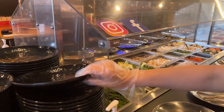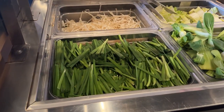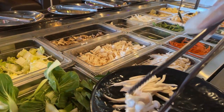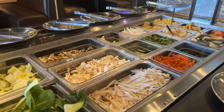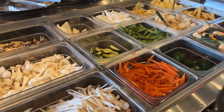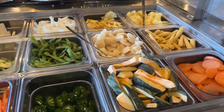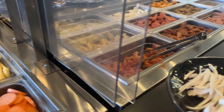While we're waiting for the hinoki box to steam, let's go check out the self-serve station. What do they have here? Chives, bean sprouts, napa in the back, baby bok choy, assortment of mushrooms. My wife absolutely loves their straw mushrooms. So you see some shredded carrots. I think it's zucchini or a cucumber. We have some edamame in the middle there. Onions, jalapenos, some sort of squash, water chestnuts, baby carrots. Pretty good variety of veggies.